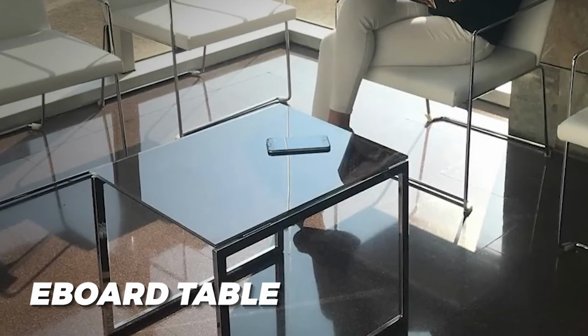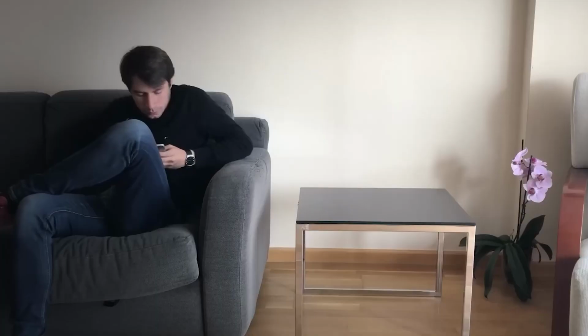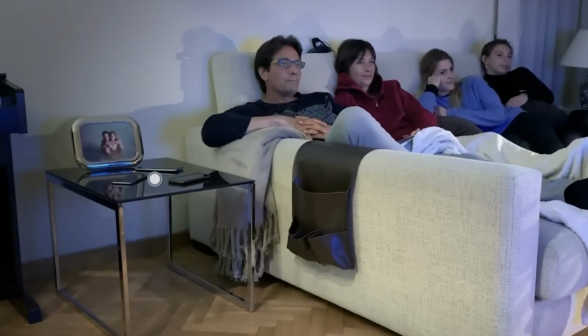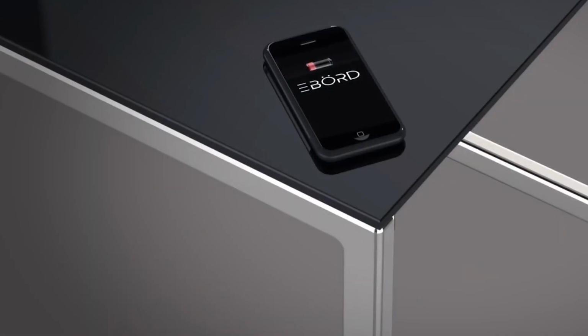Number 1. Eboard Table. If you have one table where you study, work or do practically anything on top of that, you have to worry about placing the table right next to a power outlet, a luxury that a lot of us don't have. But the Eboard Table fixes all of those problems. The entire surface area of this table can act as a wireless charger.